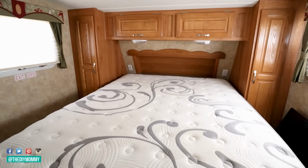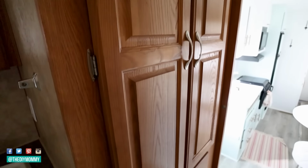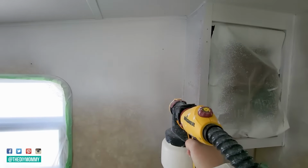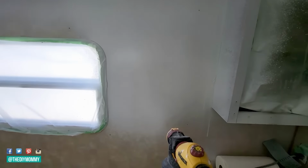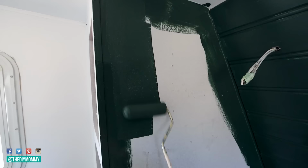The final space I tackled was the main bedroom and the bathroom combo. So same thing, I used exactly the same method and paint to paint the wall and the ceilings and the cabinetry. And then in here I decided to go for a darker, cozier color of cabinetry and back wall. I used a paint color called Black Evergreen.